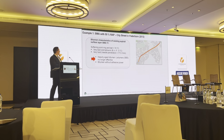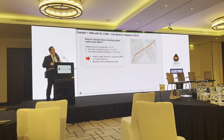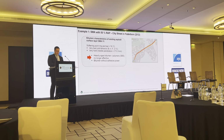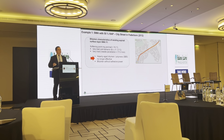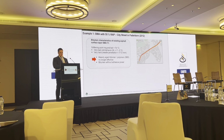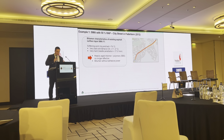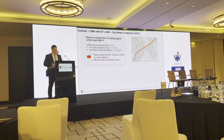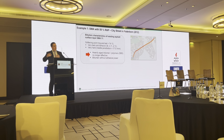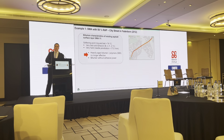So I speak about practical examples. That's the first one. The example shows the long-term study of an SMA with 50% RAP. It's a street in the city of Paderborn in Germany. The street had to be renewed in 2012. The aim was to use as much RAP as possible from the road for the new asphalt surface. The laboratory tests had shown that the bitumen in the old asphalt was already very aged and the polymers in the bitumen were no longer active.